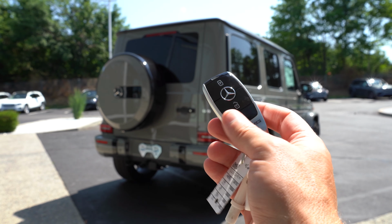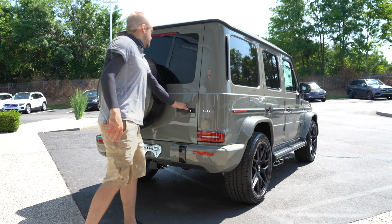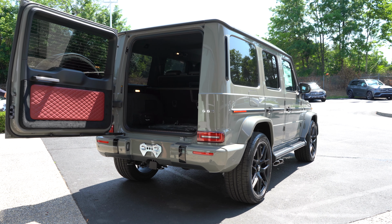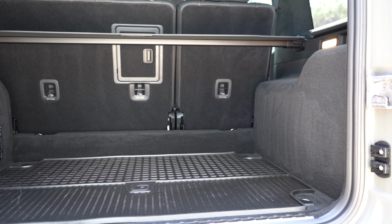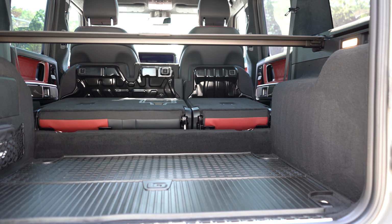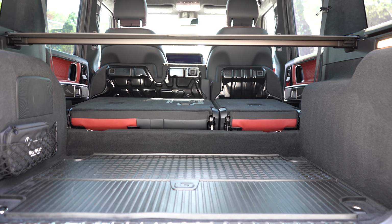All right, now since we are around to the back of the G-Wagon here, when it comes to opening that rear tailgate, it is a manual tailgate, so simply make sure the G-Wagon is unlocked. You can simply open that up from the right side to the left. Once opened up, cargo capacity comes in at 38.1 cubic feet. If that was not enough space, there is a 60-40 split, meaning the rear seats do fold down, bumping that up to 68.6 cubic feet.